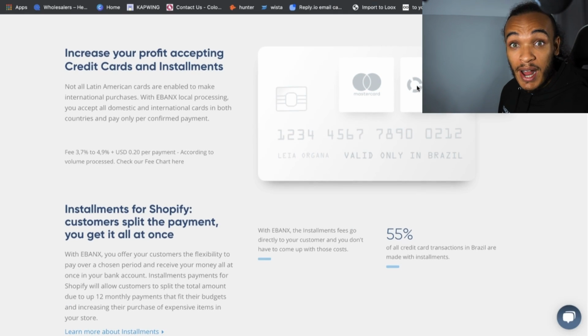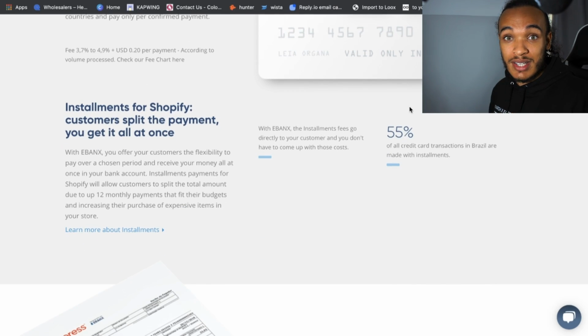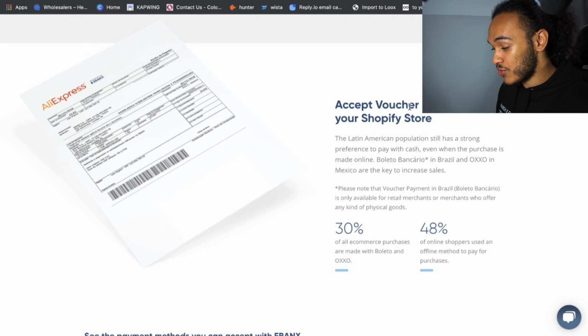Another great point actually is that Ebanks actually uses installments as well. One thing that's really good for these guys is I think they definitely have it on their website, but most payments from Brazil are actually in installments. So around about 50 to 57% of payments from Brazil are installments. So if you guys do want to advertise and test in Brazil market, then you really want to be using some type of installment options. It's definitely going to boost your conversion rates.